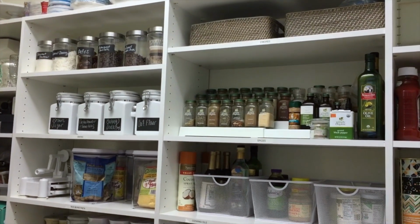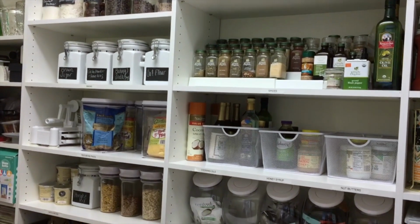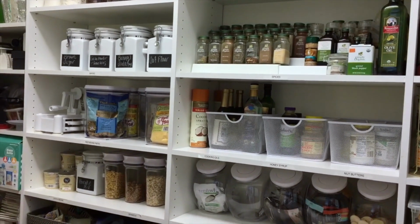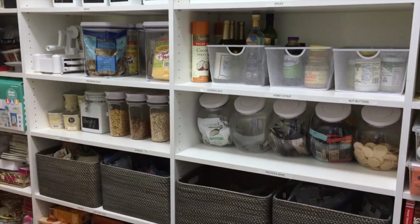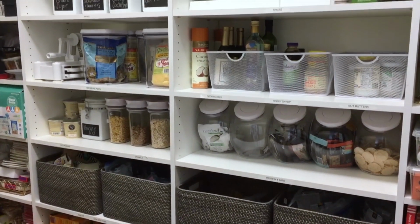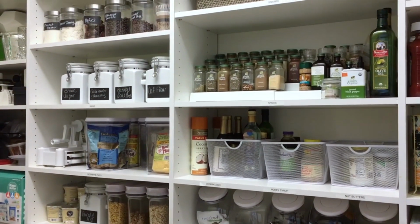So come on in. The very first thing my sister did when she started to organize her pantry was she pitched the junk. She got rid of all of her junk food, all the refined flours and sugars, and then the second thing is she bought containers. She got all of hers from Crate and Barrel, and you can see it's all the cute sealed containers and then the white containers with the chalkboard to label her baked goods.